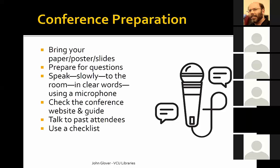Likewise, bring a checklist. You've seen in the chat on the side a number of different options that have come through in terms of things to look at to make sure you've got your act together before you take off. Inevitably, you'll always forget something, and you will develop your own checklist over time. Whoops, forgot socks again, that sort of thing.